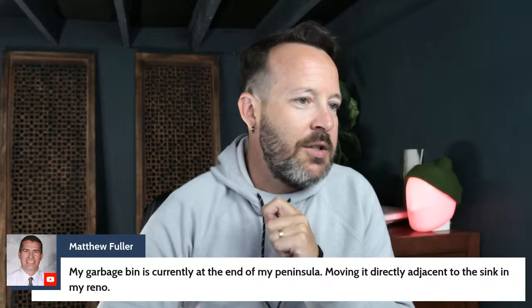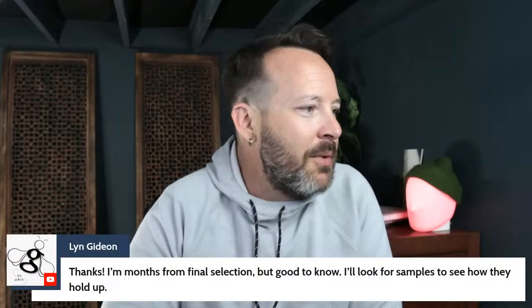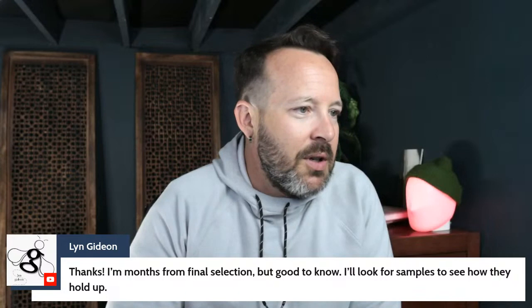Very cool. Matthew's here. Matthew, my garbage bin is currently at the end of the peninsula, moving it directly adjacent to the sink. Awesome. Yeah, the garbage is one of those things where you think, do I have to put this in my kitchen? Do I have to take a whole cabinet for a garbage bin? But we do. I'm designing a kitchen now for a project, and I got to think about garbage. I'm like, oh, I don't want to put garbage in here, but I got to. I'm months from final selection, but good to know. Okay. You're talking to someone else.